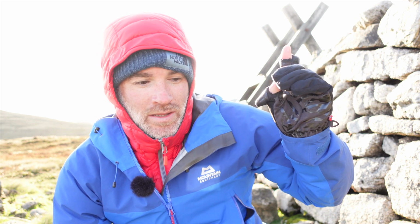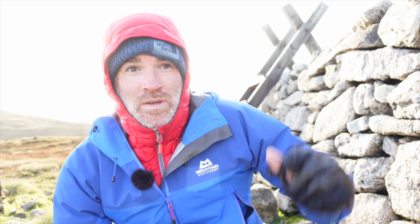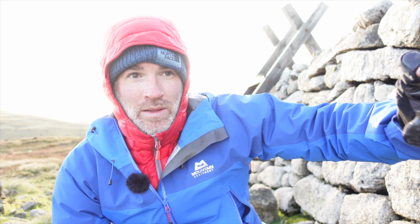The other composition I need to try and find is using this behind me, the stile that goes over the top of the wall. Down below in the valley we have a dam, Spelga Dam it's called. It's a little lake, and I've been trying to frame up a composition with it for sunset, because the sun is going to be setting directly behind me, so I'm hoping that maybe I can get a shot shooting back that way with a nice sun star in it.